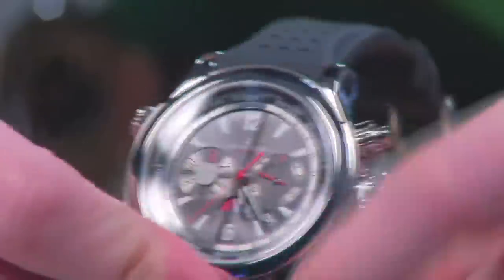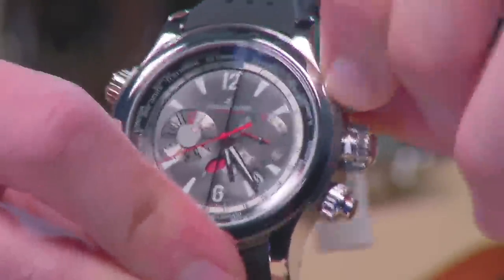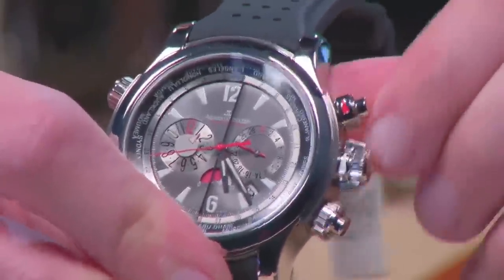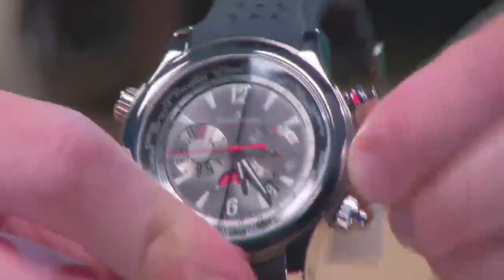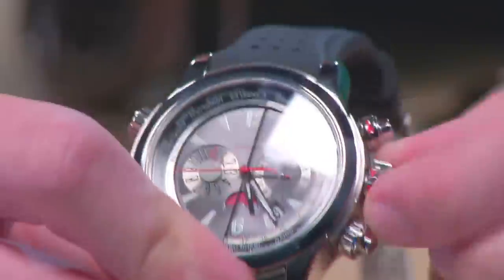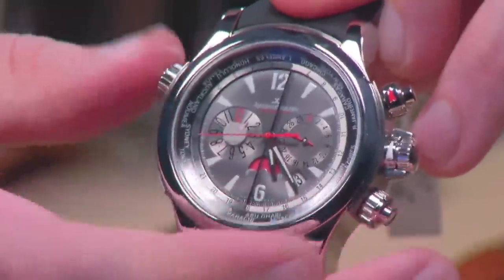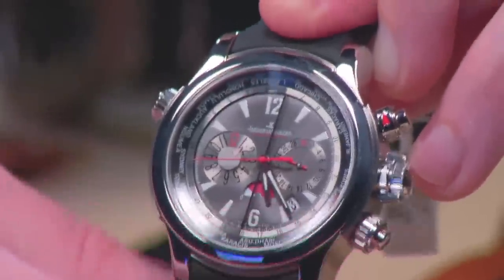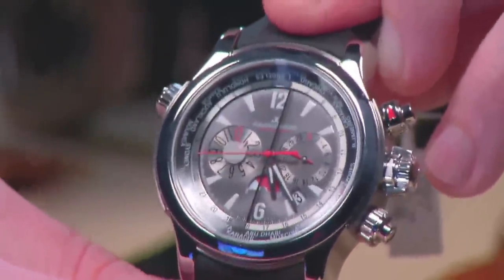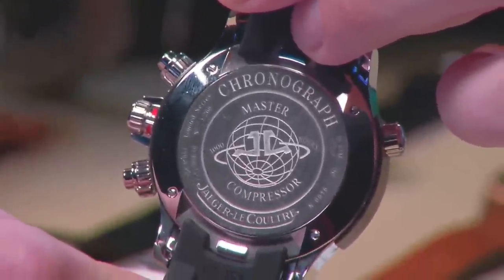You also have a system based on JLC's compressor crowns that lets you lock or unlock with 1/4 turn the chronograph mechanism. With one half turn, you can lock or unlock the crown. 100 meter water resistance in one turn, and no trouble manipulating these with wet, sweaty, or gloved hands, because the compressor crown system that gives the watch its name is brilliantly easy to grip, even if your hands are slimy. Now, the watch has a cool case back, and you can see, individually numbered out of 200 pieces.